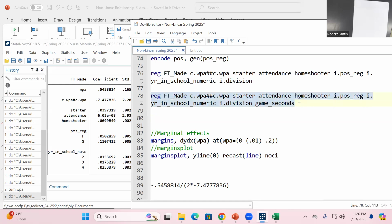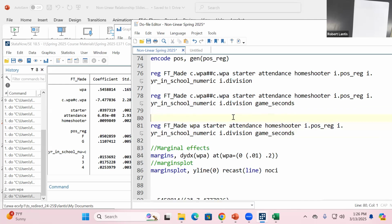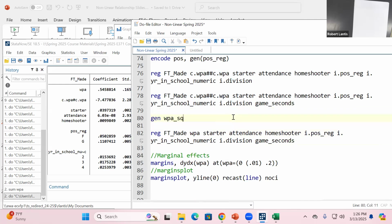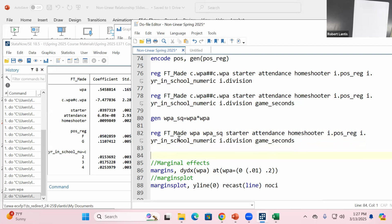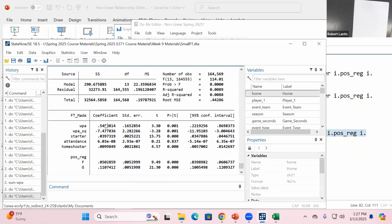So let's say I did the same thing. But I'm going to include the linear term. And I'm going to create the square term. Okay? Now, the reason why I'm going to do this is because the syntax is a little bit easier if, instead of creating this marginal effect graph, let's say I just want to calculate the turning point. We already talked about this before, but I'm going to create this variable, include that WPA and the squared variable that I created. So I should get the exact same results, right? It's just a different method.